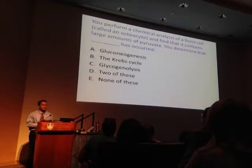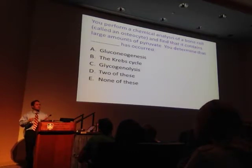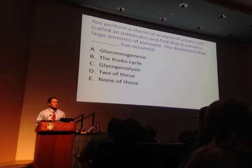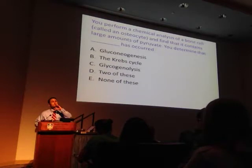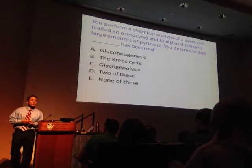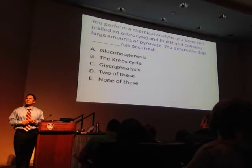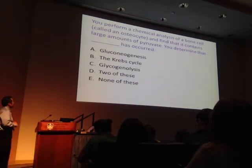What's the answer? I think none because it sounds like anaerobic respiration. It is exactly that. So the answer would be none of the above because pyruvate is a byproduct of anaerobic respiration or glycolysis. Perfect. Question? Is anaerobic respiration another word for glycolysis? Yes. Glycolysis is an anaerobic production of ATP. Pyruvate is a byproduct of glycolysis. Okay?